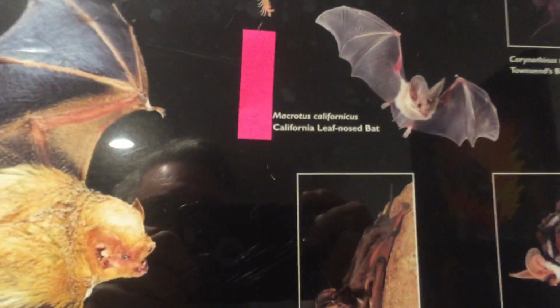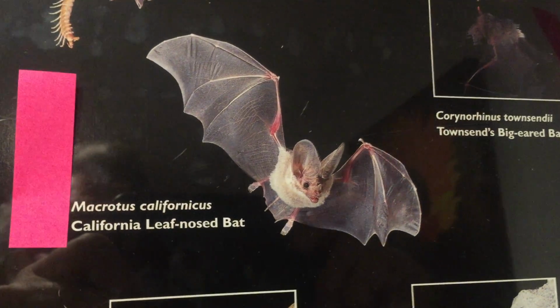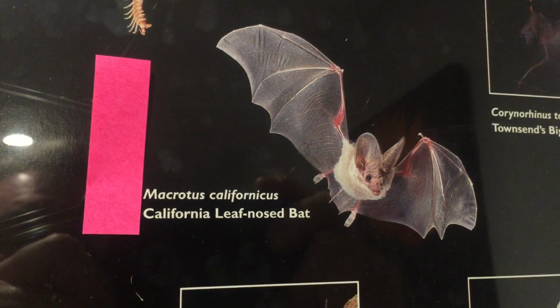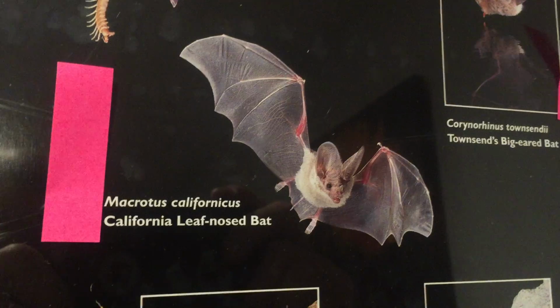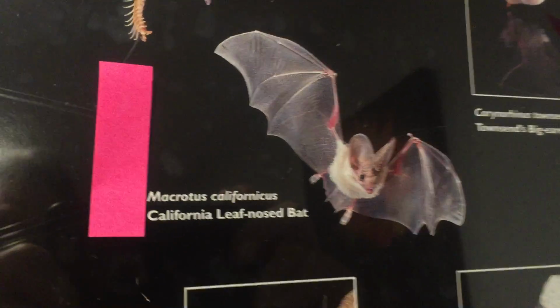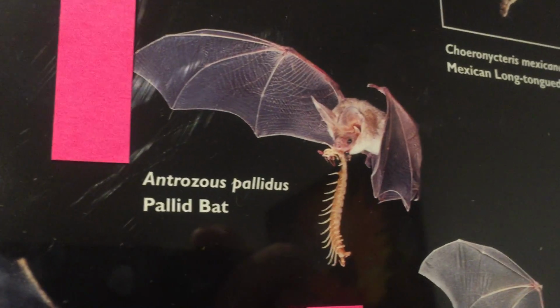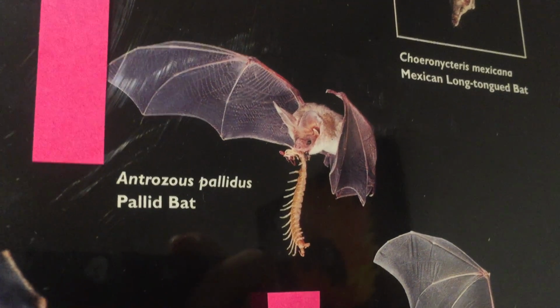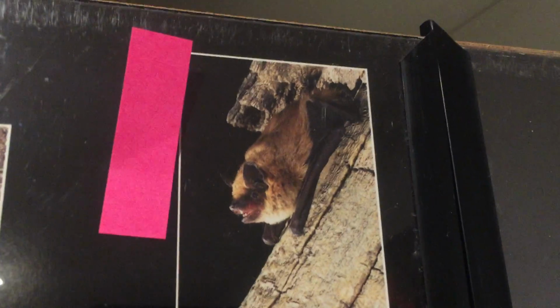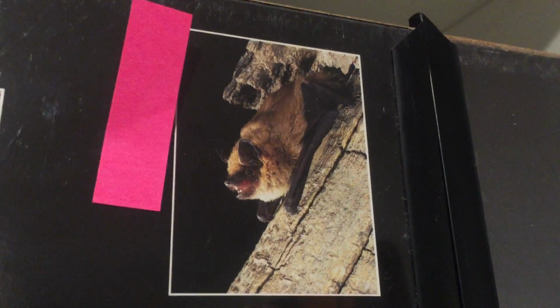We'll start with the Phyllostomid here, and that's Macrotus californicus, the California leaf-nosed bat. And we'll move from there to the Vespertilionids. We'll move down the poster. Now, there are more than 30 bats on this Bats of the Western United States poster. The next one we'll take a look at is Antrozous pallidus, the pallid bat, with a centipede in its mouth. Beautiful photo. Up in the top right corner, we have, no, not that one. This one, Eptesicus fuscus. This is the big brown bat. That's a photo of it resting on some piece of wood or a trunk or branch or something. So that's 3 Vespertilionids and 1 Phyllostomid.